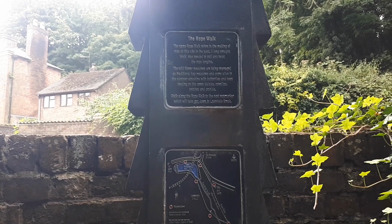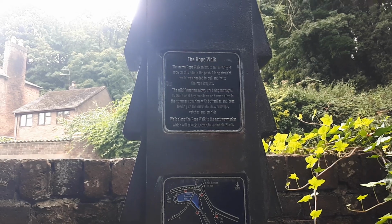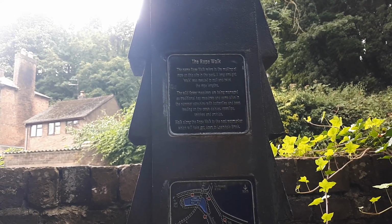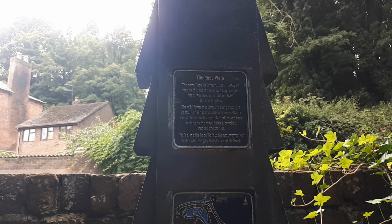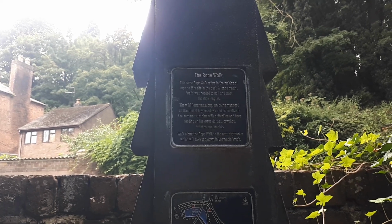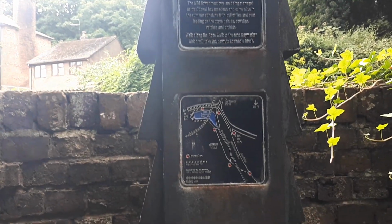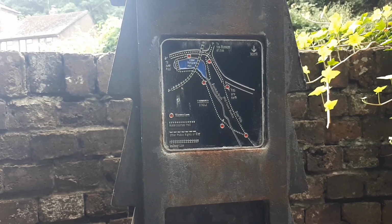The Rope Walk. The name The Rope Walk refers to the making of rope on this site in the past. A long straight walk was needed to pull and twist the rope lengths. The wildflower meadows are being managed as traditional hay meadows and come alive in the summer sunshine with butterflies and bees feeding the oxeye daisies, cowslips, vetches and orchids. Walk along the rope walk next to the way marker, which will take you down to Loam Hole Brook. And we've got a map saying where we are and some of the stuff going on.